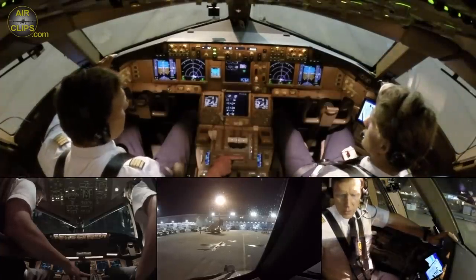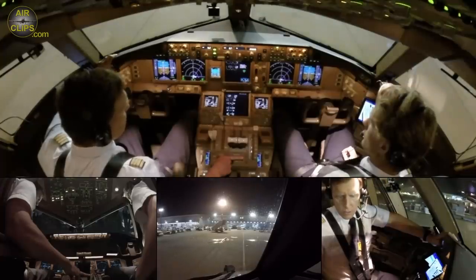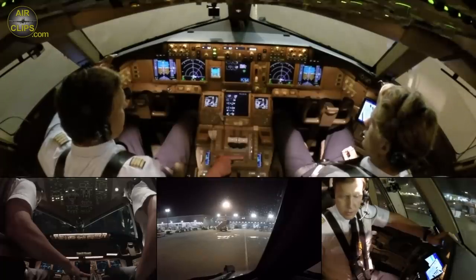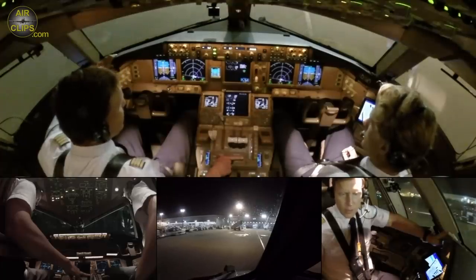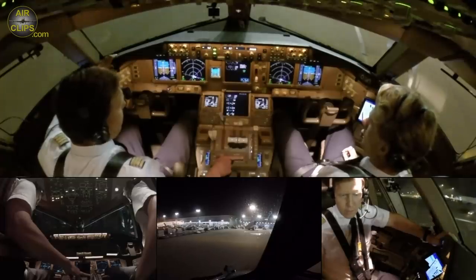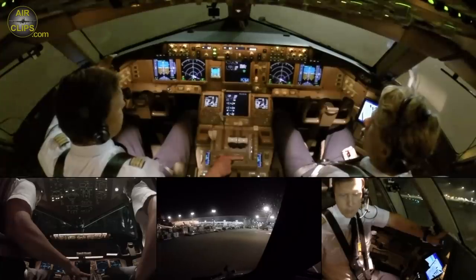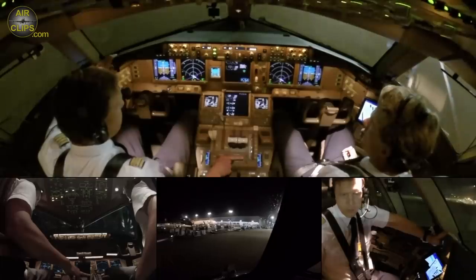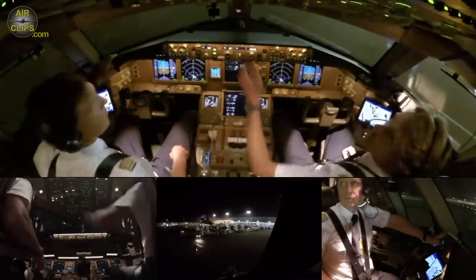So, oil pressure is building, that's good. And 233, fuel flow, and here we go, light up. Yeah, that looks good. Start left engine.